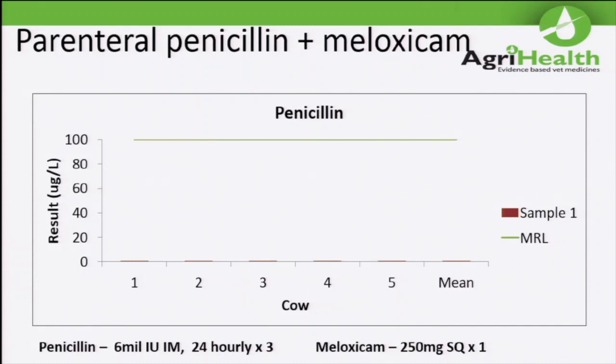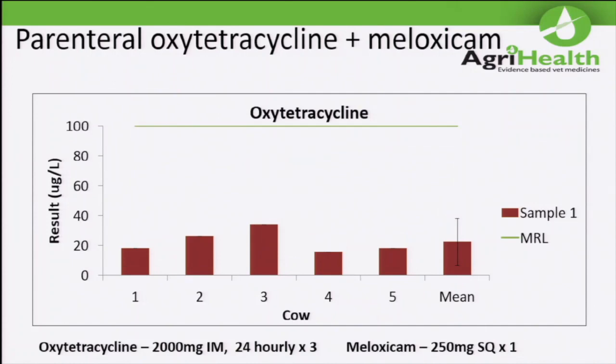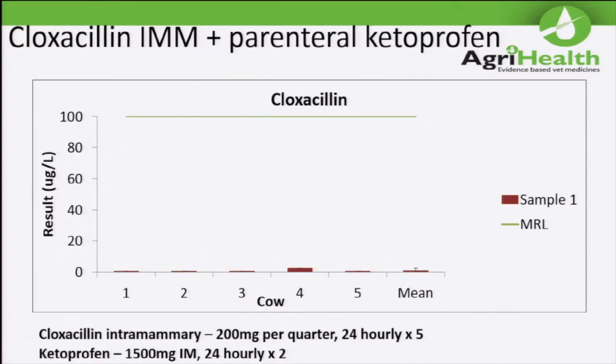Again, you can see for parenteral penicillin with meloxicam injection, all of the sample results from sample 1 returned levels that were well below the MRL. In the case of parenteral oxytetracycline and ketoprofen, 4 of the cows returned results that were well below the MRL, with 1 outlying cow that returned a result that was still below MRL. Similarly with oxytetracycline and meloxicam, all the cows were below MRL. Using intramammary products, this is a cloxacillin product, with parenteral ketoprofen, again, the cows were all well below the MRL.